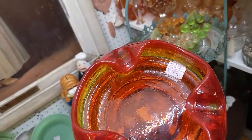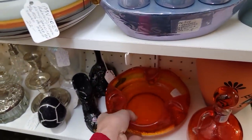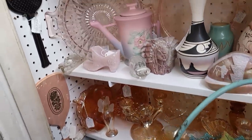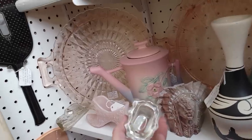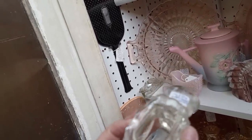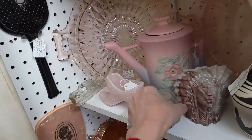Very mid-century. Probably made by either Rainbow or Kanawha or one of those companies. They all kind of made the same things back then. Those are not glass. I do like the little glass hippo too. I wonder what he was used for. Oh, he was a candy container. That's fun.